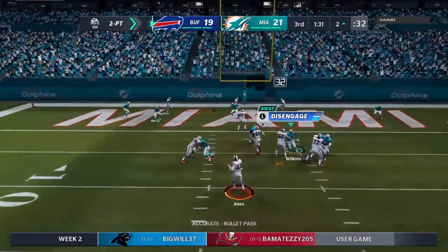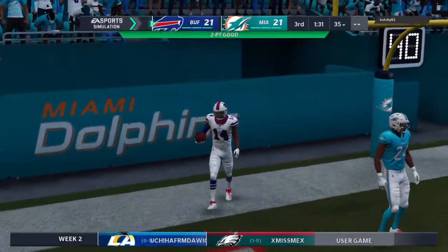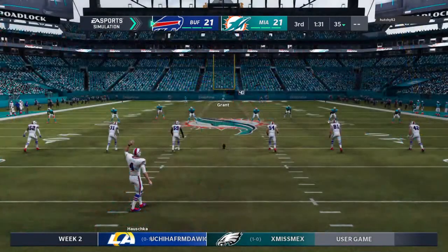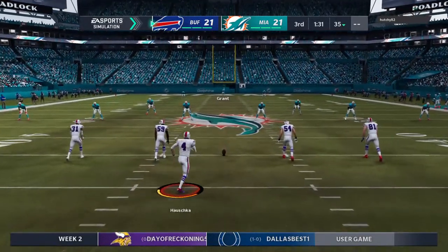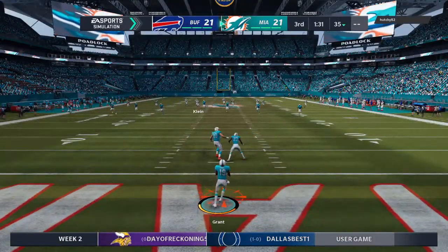Operating from the gun, Allen throws right side, and he's got it. So they went ahead and went for 2 to tie the game, and it works out. Stephen Hushka, the kickoff. A couple of teams locked into a good one here. 21 all the score as the kick's away.